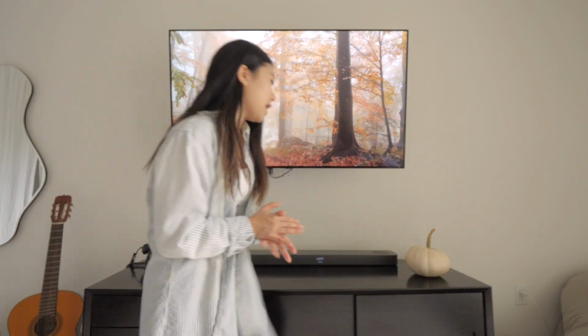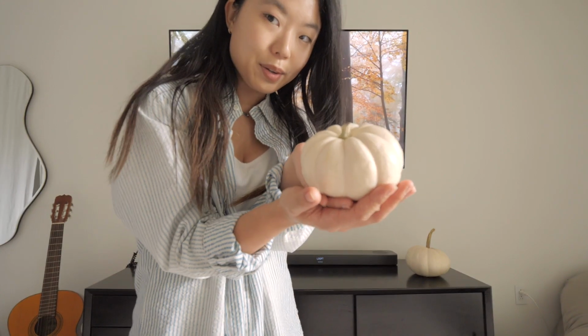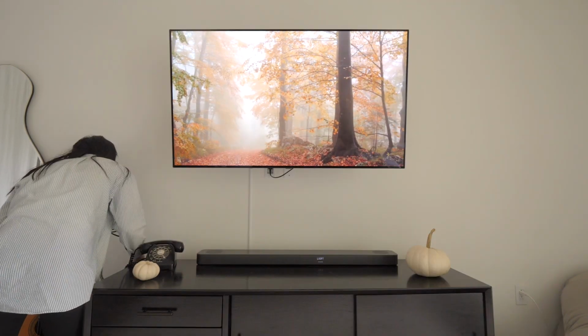Let me set that. Wow. You see? Fall. I got another mini white pumpkin. This is the little baby. Also, if you have a TV, definitely turn on some rainy background. We don't really get the autumnal colors here in Southern California, but with the TV, you can go anywhere you want. So I'll link the video for this one specifically. This one's my favorite one that I found.